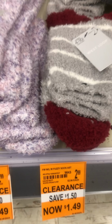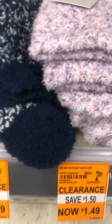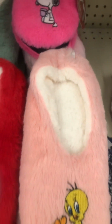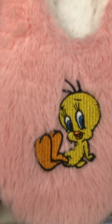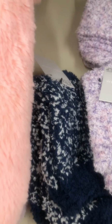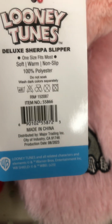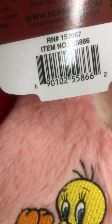All right, Bear Squad. I just want to show you that they have these socks, $1.49. Then they have these slippers here that I thought were really, really cute. All right, got these slippers, and it is the Peanuts. The Looney Tunes. Then they got the Snoopy back there, the Peanuts. Alrighty, and there's your barcode for this one.